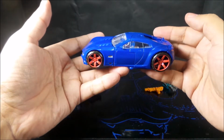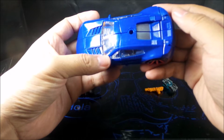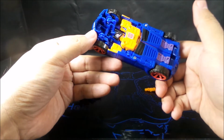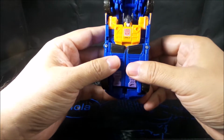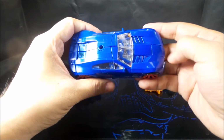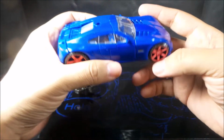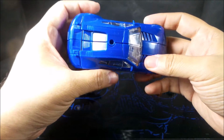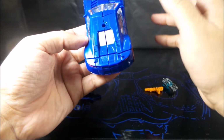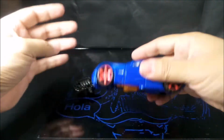And they use some very nice technology. New type of transformation for it. The legs are very, very different than anything I've seen. And so is this piece right here. It's very different, but it looks nice. Has nice silver tones. The blue is really nice. They actually painted the back window, so that's way better than they did with a bunch of their stuff.